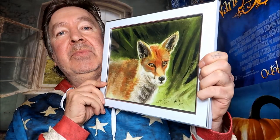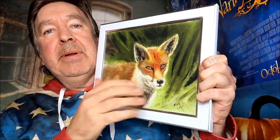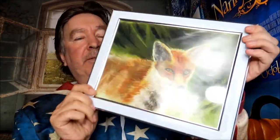I've started doing a couple of prints out of requests that I had on eBay. I'll show you one. This is from a pastel painting that I did. I've got the original and I'll never part with it. It's a red fox and it's done in pastels, but this is actually a print and it's framed. If I'm selling a print, guys, it's normally framed in a beautiful frame, you know what I mean?